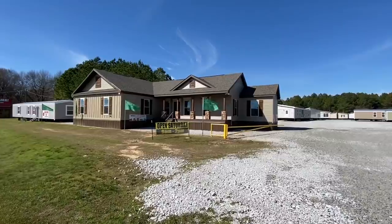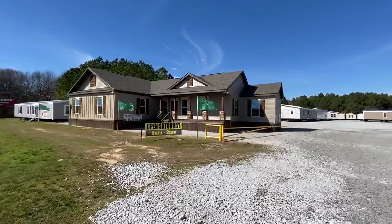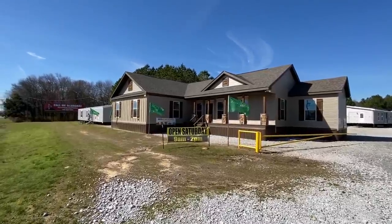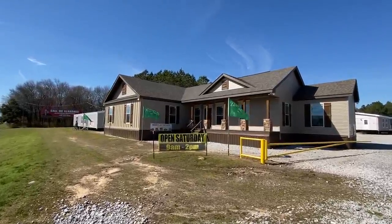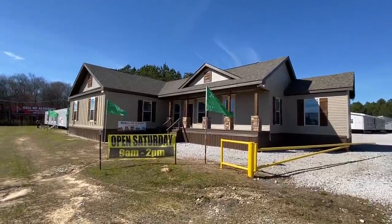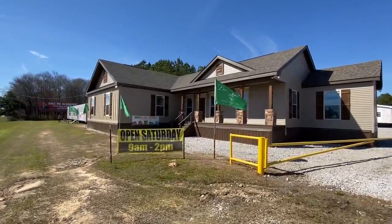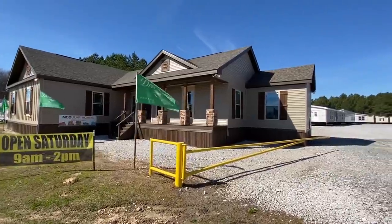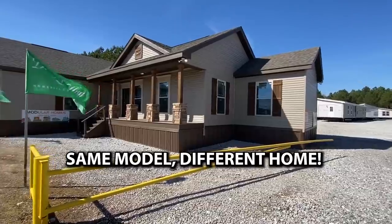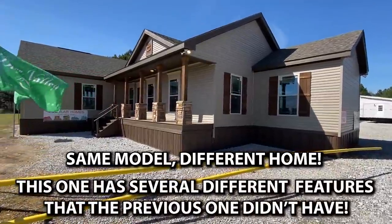First off, let me apologize for the noise. I'm right here on the highway, but I really wanted to get a step back view for you guys on this house. And we're slowly gonna walk up and I'm gonna show you everything on this home. And I can't wait for you guys to see this one. It's phenomenal.